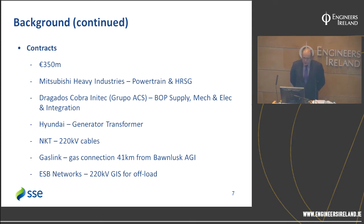And the companies that were involved: Mitsubishi Heavy Industries, which supplied the powertrain and the HRSG. They contracted the HRSG from Nooter/Eriksen of the USA. Dragados Cobra Initec, which are constituent companies of the ACS group, were contracted to supply the balance of plant equipment, the mech and elect, and the project integration. They were in charge of the project integration. Hyundai supplied the generator transformer. NKT supplied the 220 kV cables.